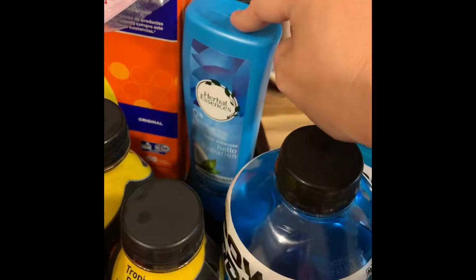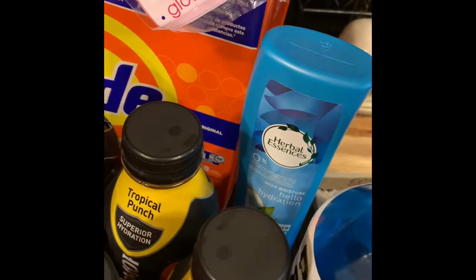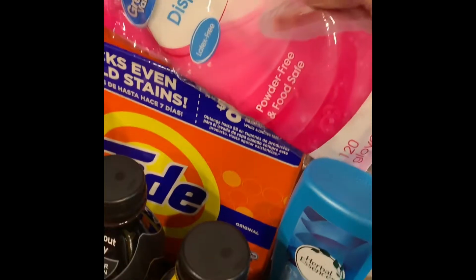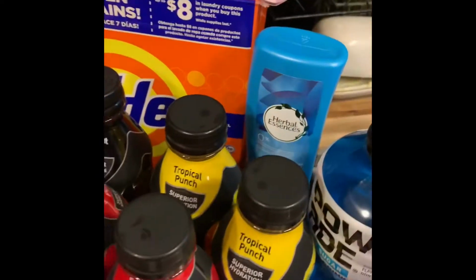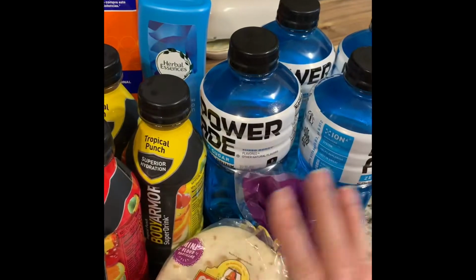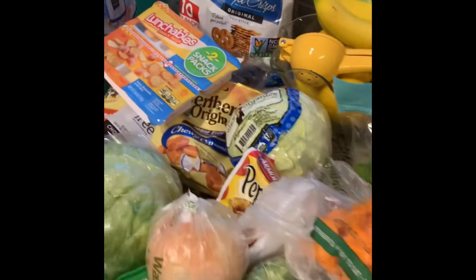I also got some Powerade, which we always get the Powerade Zero, and some Herbal Essence conditioner. The Powerades were a substitution as well. Some Clear Eyes, some disposable gloves I like to use when I'm handling raw meats, and I got some laundry detergent. I also got these little street taco mission tortillas for my daughters. They like to make little wraps to dip in guacamole or ranch, and that pretty much completes my haul.